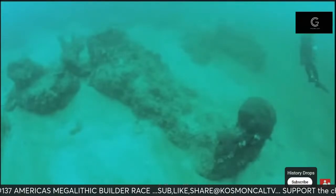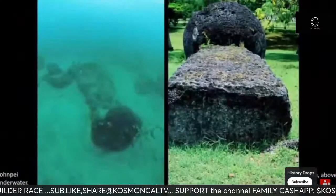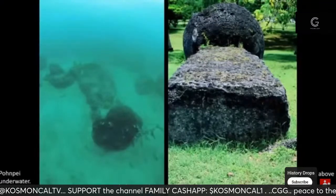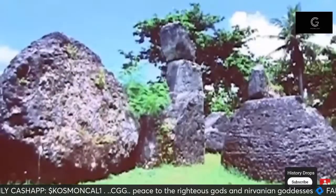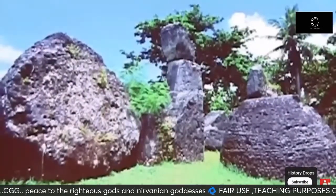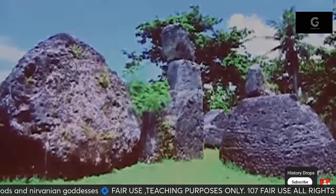A fallen pillar here, which is very interesting because it so closely resembles the pillars of Tinian in a nearby area of the Pacific, Micronesia. This is Tinian, and I'm suggesting again that that pillar underwater suggests to us that the Tinian megaliths may be much older than we're told.